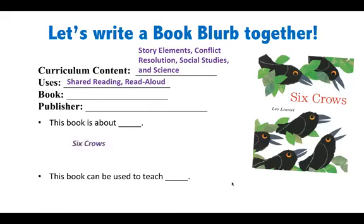Book title is 6 Crows. Publisher is Macmillan McGraw-Hill. I know that from opening up to the first page, the title page, and scanning the bottom of that page where I can find the publisher name and logo. But remember, if you can't find it, don't worry about it. Leave it blank and move on. The last 2 parts of the book blurb are what the book is about and how the book can be used to teach. So I have these sentence starters to help coach me in writing these. Feel free to use these sentence starters yourself to help you in making this writing process easier.